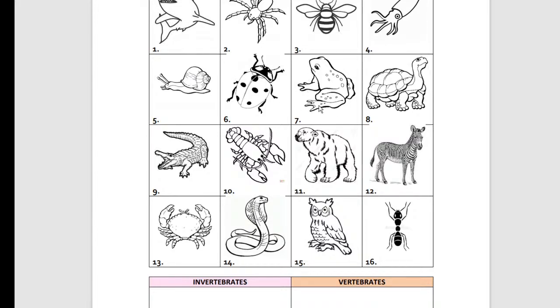Let's do the next vertebrate. So, number 7, Alicia, now you have the opportunity to write it properly, and the rest of you. Number 7 is a vertebrate, but I don't know now the group of vertebrates. There are 5 different groups, and you have to decide which one this frog belongs to.